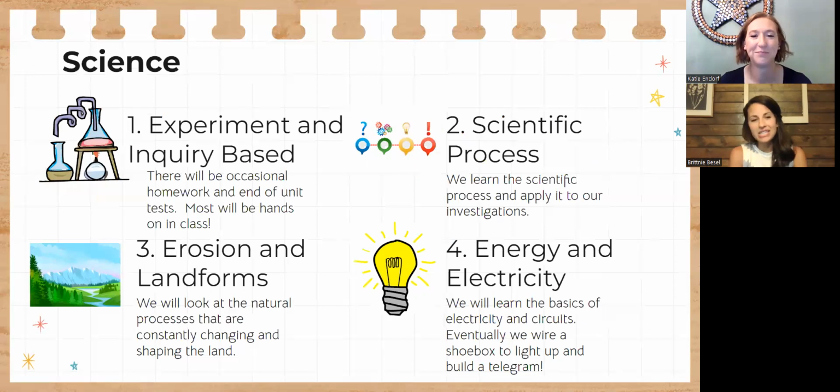And then I also teach science for the kids. Our science curriculum is FOSS, and it's very experiment and inquiry based. That means you won't be seeing a lot of homework coming home. Occasionally there will be something for them to work on, but most of it is hands-on and it's experiments and fun things. So we really talk about the scientific process.